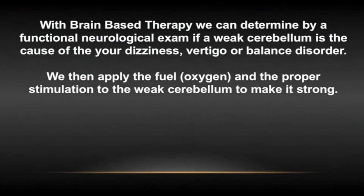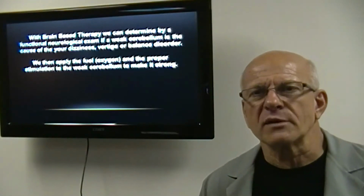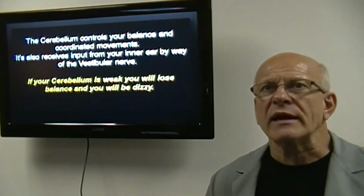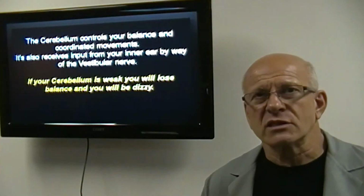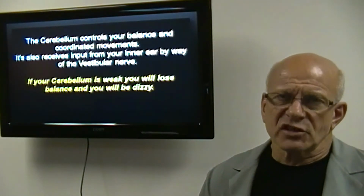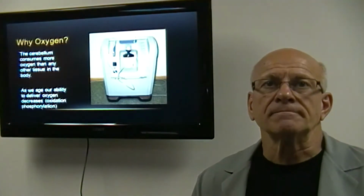With brain-based therapy, we can determine with a functional neurologic exam if a weak cerebellum is the cause of your disorder, or the vertigo or balance disorder. Then we apply oxygen and the proper nutrition and stimulation to the weak part of the cerebellum to make it strong so it fires properly again. Your cerebellum, which is the lower part of the brain, controls your balance and coordinated movements. It also receives input from the inner ear by way of the vestibular nerve. If your cerebellum is weak, you will lose balance and you will be dizzy.